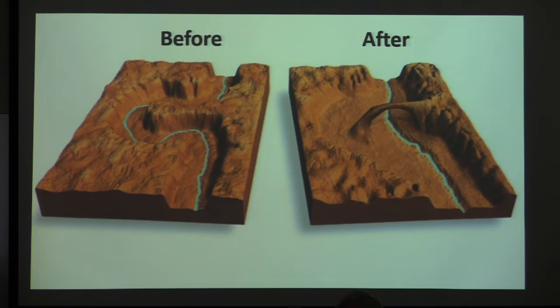So before, the water impacted the Kayenta and eventually undermined this narrow ridge, and we ended up with a bridge at this location, which diverted the drainage flow.